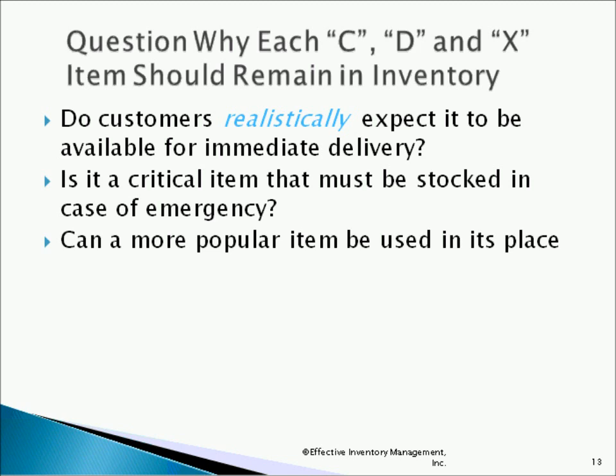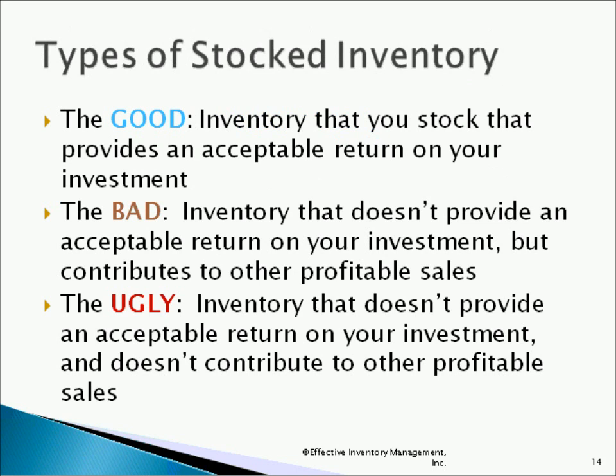Now, the questions that you see on this screen are very, very subjective. There is no right or wrong answer. I want to take this subjective question as to whether we should stock or not stock a product and turn it into an objective question. In the next few minutes, I want you to know definitively whether or not you should stock a product. I want to separate your inventory into 3 categories.